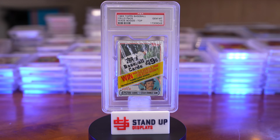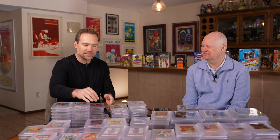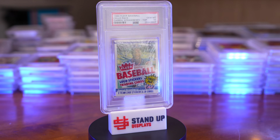Just incredible. It's a lot of 10s, Jeff. It's a lot of 10s. And as you said, packs are actually difficult to get good grades on, so it's amazing. Let's move to 1984. This is getting into the era when I started to show some interest in cards.